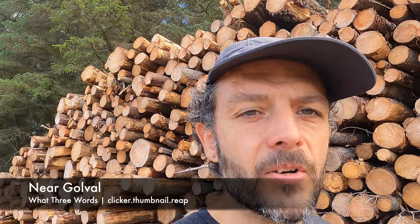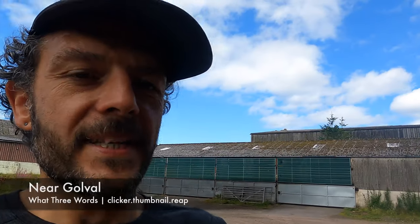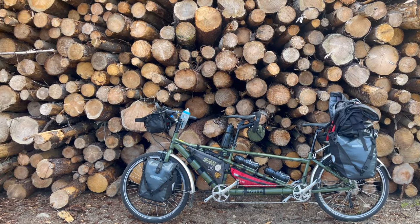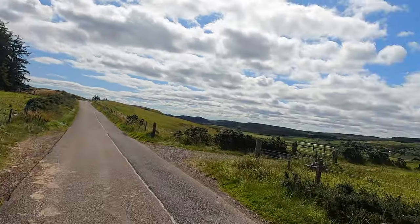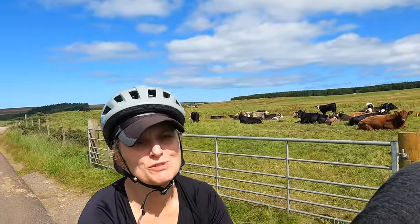Whenever we see a pile of logs, we always like to get a photograph of our bike up against them. So we're just stopping here, and I will be taking a photograph of my bike here. What do you think of the route so far, Rachel? In your words, stunning. Absolutely stunning.